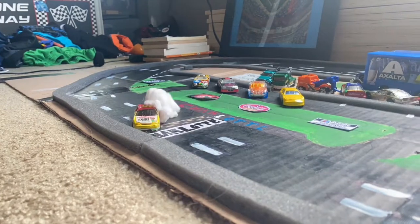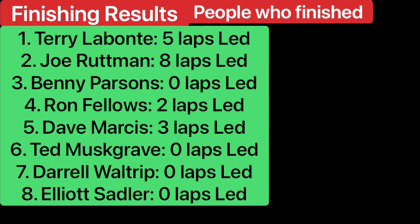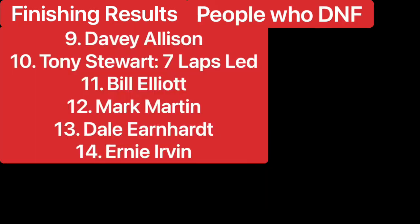Terry Labonte burning it down here at Charlotte. Yes, and here are the finishing results today, as Joe Ruttman with 8 laps led is the most laps led today. Terry Labonte led 5 laps, as he did lead a few portions here and there throughout the race. Fellows and Marcus got 5 combined.